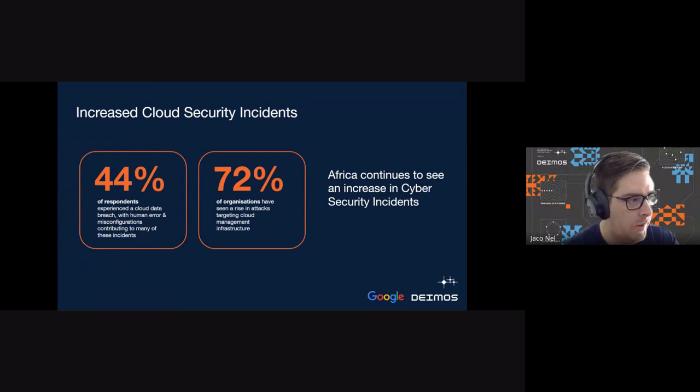Even though we are seeing more awareness, more effort and more resources being pushed into security, we're still seeing an increase in security incidents, especially on the African continent. The 2024 FAILS Cloud Security Study, a new report from an IT services and consulting company, shows that 72% of organizations have seen a rise in attacks targeting specifically their cloud accounts, their cloud infrastructure. Another noteworthy point in that survey is that 44% of respondents have experienced cloud data breaches due to human error or misconfiguration.